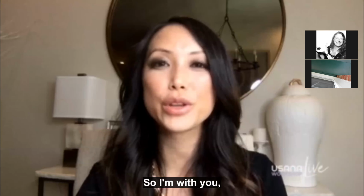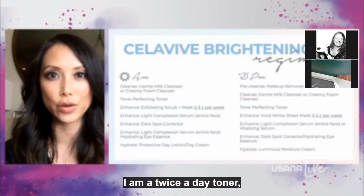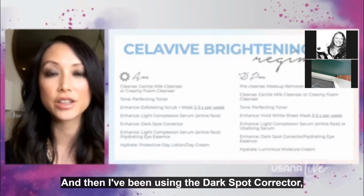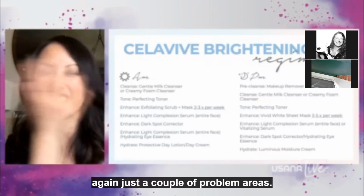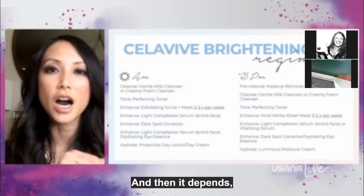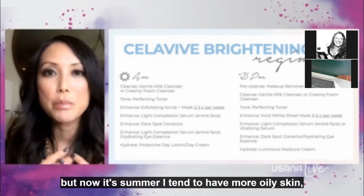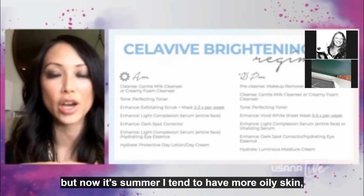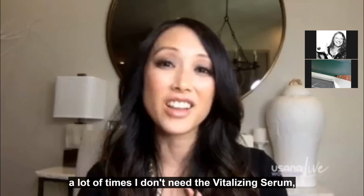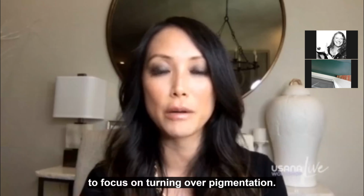So I'm with you. I use Scrub Plus mask in the morning, and in the evening, wash, toner. I am a twice a day toner. I just love how fresh it makes my skin feel, so I would never give that up. And then I've been using the dark spot corrector again, just on a couple problem areas. I don't rub it on all over. For me, the dark spot corrector is just for where I tend to get pigmentation. And then it depends. If my skin feels more dry, I'll use the Luminous Moisture Cream all over, including neck. But now it's summer, I tend to have more oily skin, so I've been sticking with the light complexion serum. So after the dark spot corrector, I'll use the light complexion serum. A lot of times right now, I don't need the Vitalizing Serum, so I'll skip it because I'm trying to focus on turning over pigmentation.